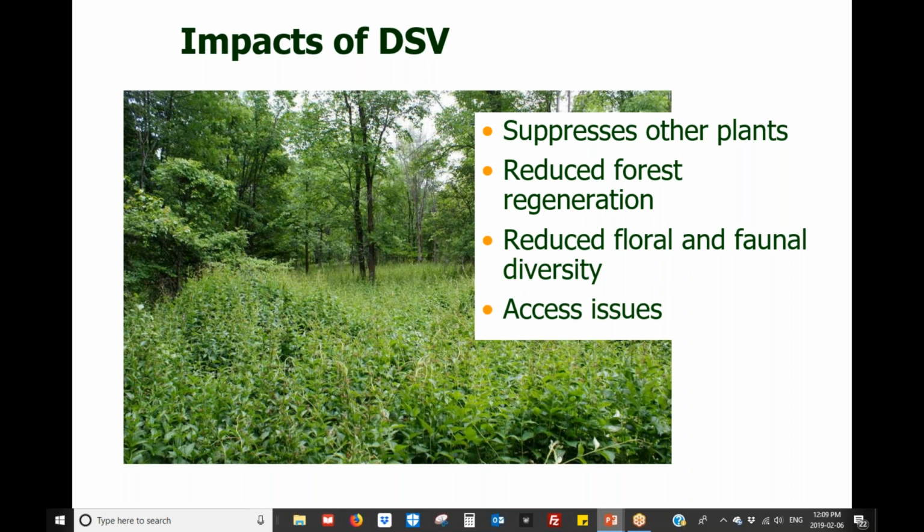Which brings me to the impacts of dog strangling vine. So it forms a very dense monotypic cover, and it can be over very wide areas, and that can profoundly alter that invaded habitat. So it suppresses other plants. And our interest as a company is that it also suppresses tree seedlings and saplings, so there's a reduction in forest regeneration, and that's certainly something we see as a company. We're in sites that are very invaded by dog strangling vine. We don't really see that regeneration.